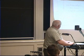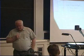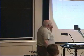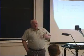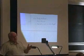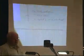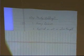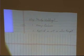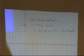Another problem with welding, these are negatives, that's my symbol for negative, and positive is plus. Okay. It's often applied as an art or an afterthought. For example, it's not just welds, but joints. I remember when the space shuttle, which was the first space shuttle, Columbia? Challenger. I get them mixed up now.